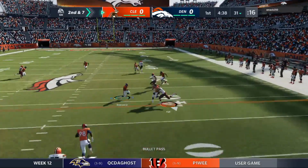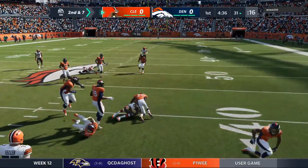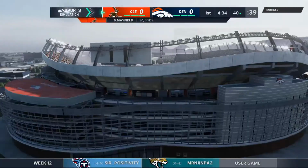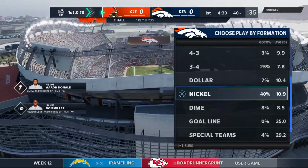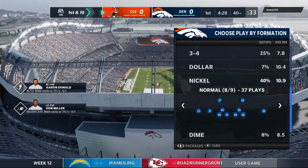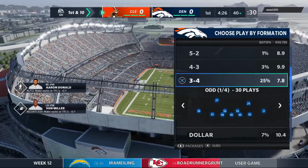Working out of the gun, Mayfield. And he'll find Hall. And he'll bring it up here to right at the 40-yard line. That one, a first down pickup of 8. An 8-yard pickup. First down, Cleveland.